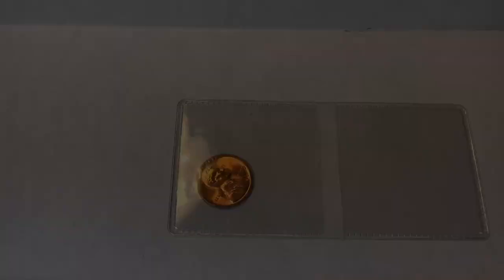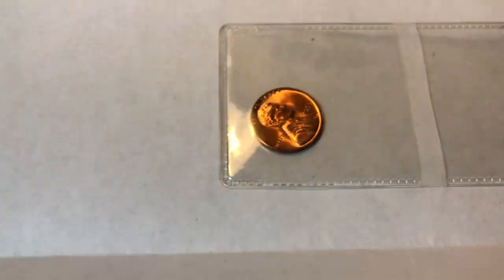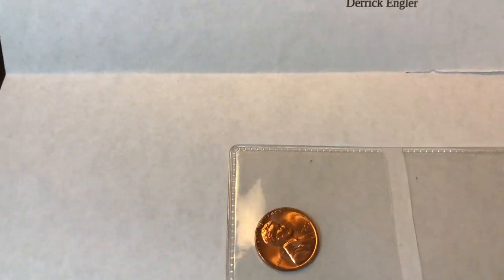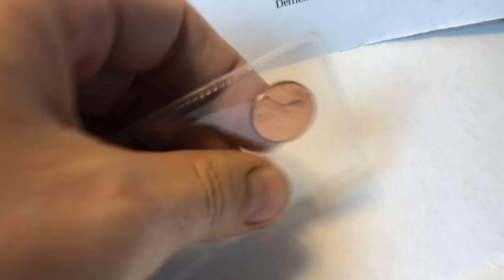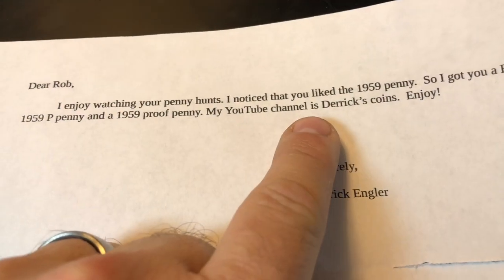Let's take a look. Sorry for the holdup, Derrick, but I checked. There's only the 59 BU penny in here, and I checked the package. It looks like it might have had some rips in transit. So it looks like the 59 proof didn't make it. But don't worry, brother. It happens. I'm still really excited to have this penny right here. That's a beautiful 59 BU penny. What a bummer that I didn't get the proof penny with it, but that's USPS for you. Oh well, I still appreciate it, brother, and hopefully you enjoy the shout out.